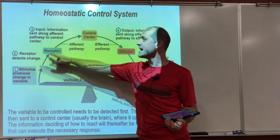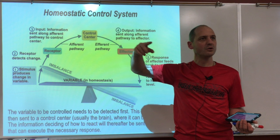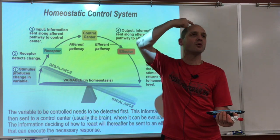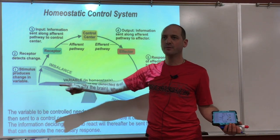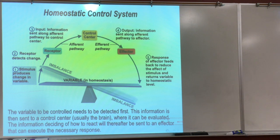These are all the same control pieces of a feedback loop. Something gets picked up inside or outside the body. We need to transmit the information to the control, to the computer. The computer needs to make a decision. We need to send a signal out to have a response or reaction. So that stuff I need you to have step-by-step in your system. That make sense?